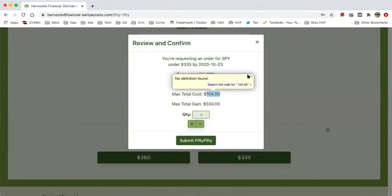That makes a really interesting hedge to your portfolio if you think the S&P has some potential downside over the course of the next 6 or 7 weeks.